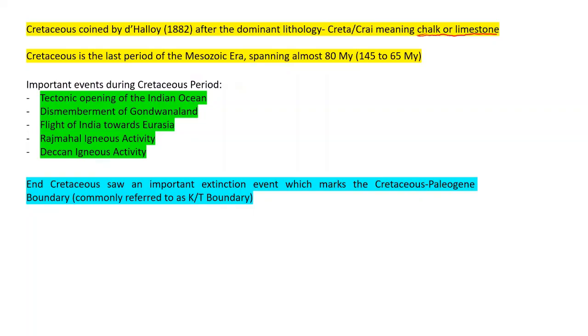Some of the important events during the Cretaceous period are very important in terms of the evolution of the earth. The first one was the tectonic opening of the Indian Ocean. If you recall the map of Gondwana, you will come to know that the Indian Ocean was not present before Cretaceous, because India was joined with Antarctica and Australia at that time. So there was no chance for the Indian Ocean. The tectonism led to the dismemberment of Gondwanaland. It started to split apart.